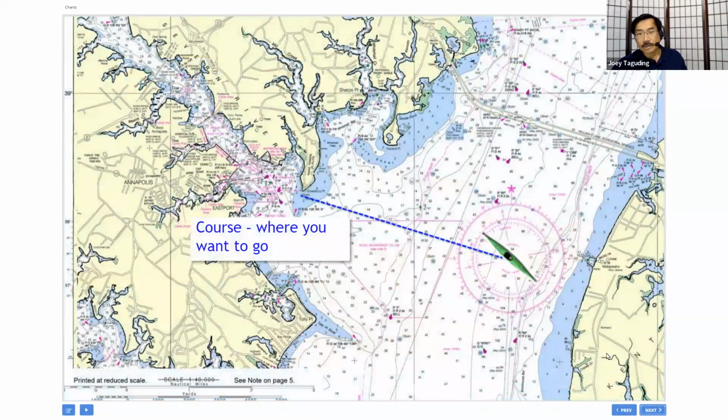So let's do a little bit of planning. Let's put a little course together. We're going to go from the eastern shore of Maryland to the western shore. We're going to start off from a point over here and go to over there.